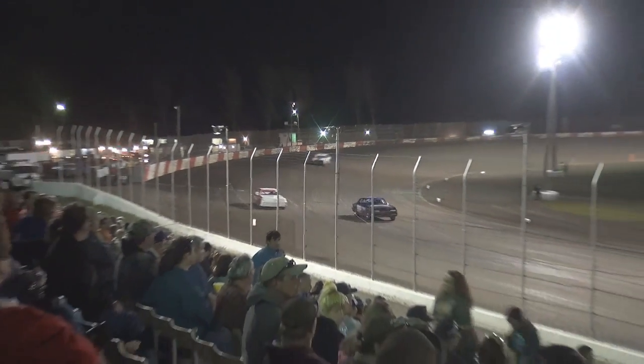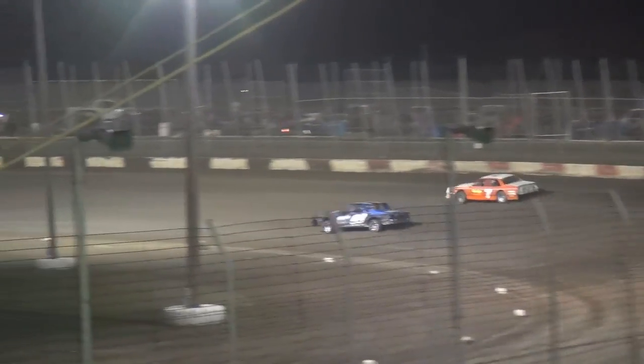Six laps down, 4 to go. Out front, Jason Ryan. Ryan with a sizable lead here in our factory stock A-main. Good battle for 2nd, though. The 99 of Jay Barnes, the 7 of Marshall Jewett.